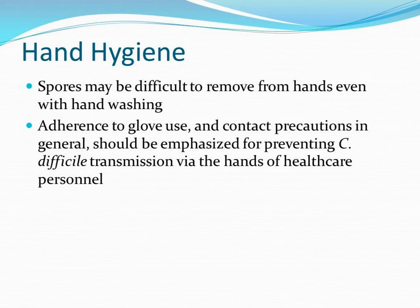So from a hand hygiene standpoint, spores may be difficult to remove from hands even with the hand washing. So again, using gloves, using contact precautions is key to preventing the transmission of C. diff from healthcare workers.